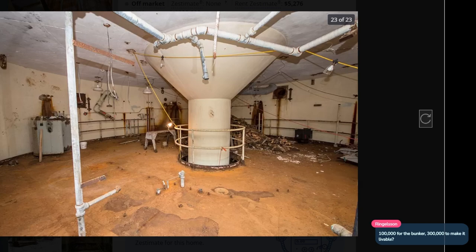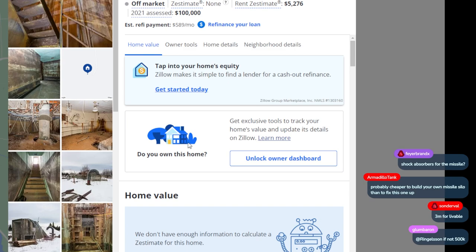Well, this is New York. This is just for pennies. $100,000 for a plot of land with a big basement and a sub-basement. That's a bargain. Off the market. We missed our chance, folks.